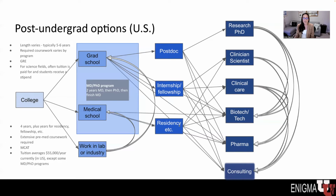From residency, there are lots of options. Clinician scientists. So this would be somebody who has an MD, but they are doing clinical research. They're doing research potentially in humans, potentially in animals, but they're doing research as opposed to seeing patients directly. Clinical care is another option. This would be your standard, what you think of as a doctor seeing a patient in an office. Biotech and tech and pharma are, of course, also options.